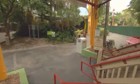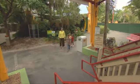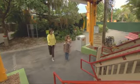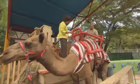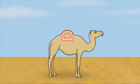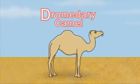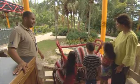Now we're going on a camel ride. Let's go. Go ahead, Zach. You can go up the stairs first. Come right up. Great. Let's be in front of the camel so we can see it. So there are two types of camels. One has one hump and he's called a dromedary. Can you guys say that? Dromedary camel. Dromedary, that starts with a D. He has one hump that looks like a D.